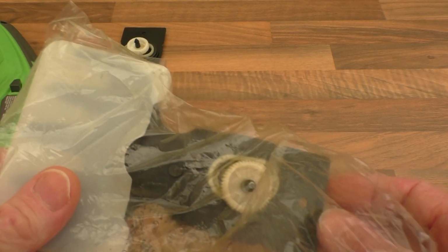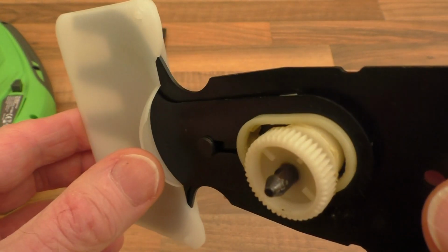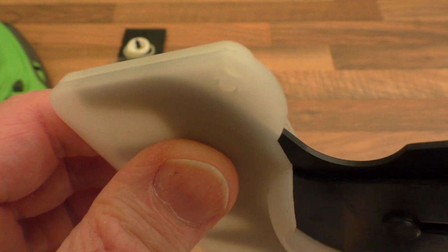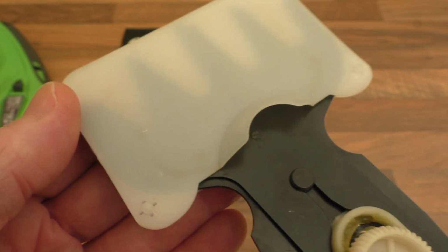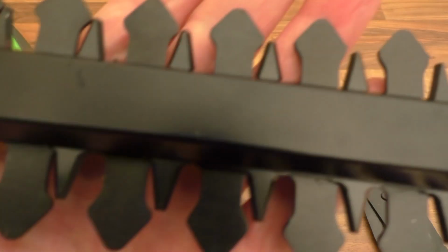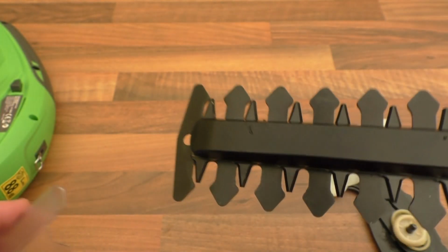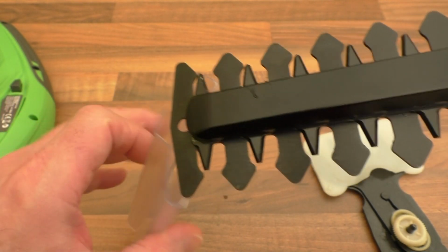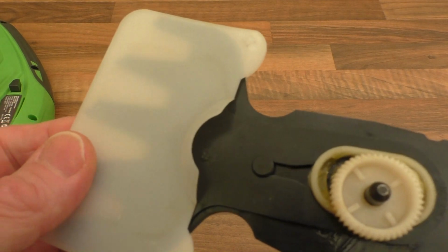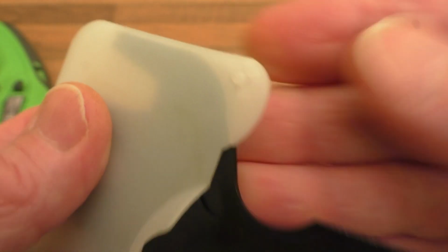And then what we have here is the little shear. But to be honest, I don't think this has actually been out of the safety thing here. It's never been taken out. In fact, this thing has never been used, I don't think. I mean, if you look at the blades, I don't think this has ever been used. Right, so I'll put that back in there for a moment. Okay. Now, can we get this out of here? It's got little clips or whatever in the corner there.